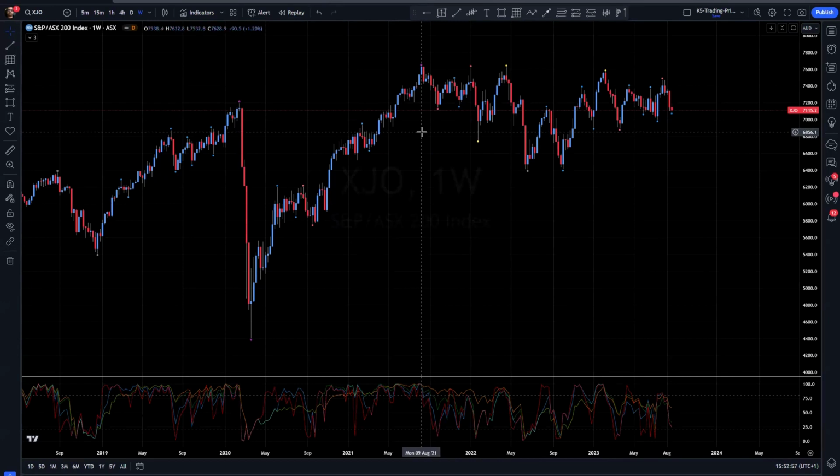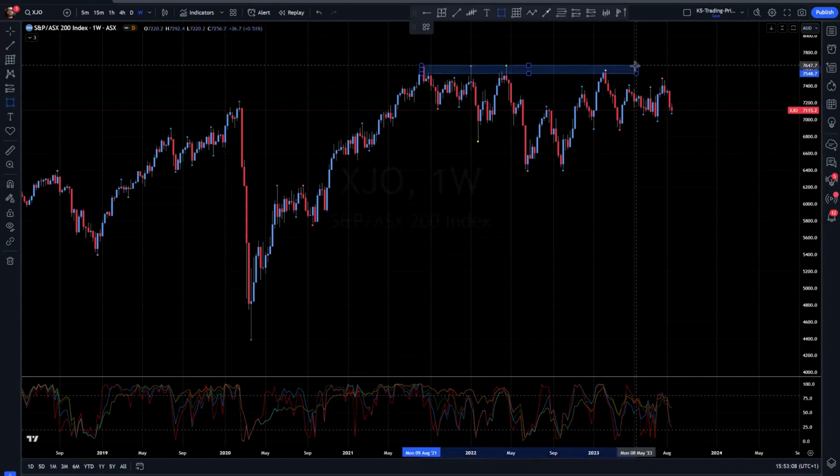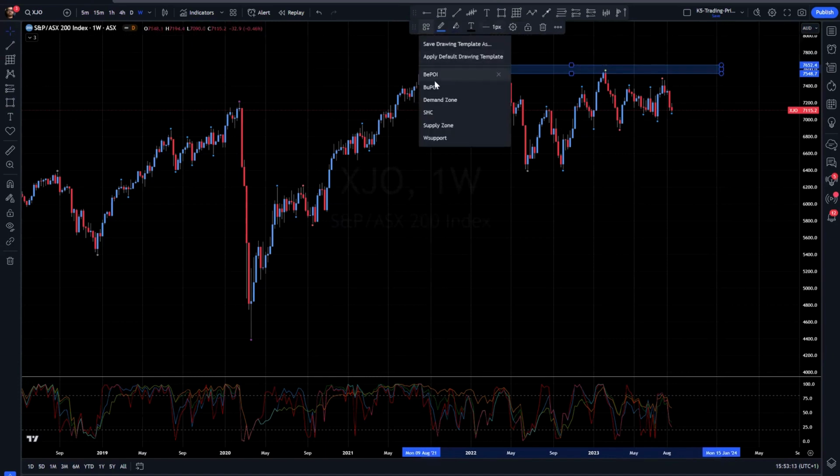First of all, you can see that on 9th of August 2021, the market formed a kind of peak right up here in this area. And that could be our supply zone.